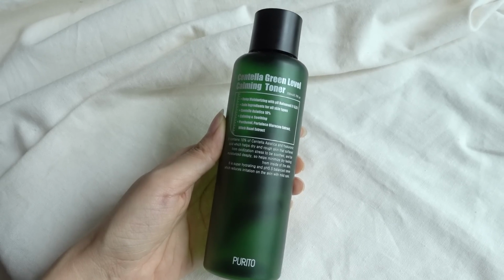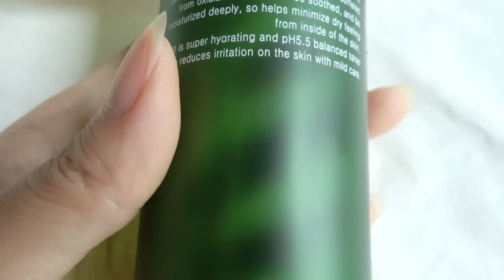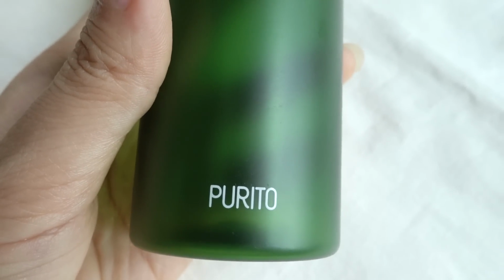And this is Purito Centella Green Level Calming Toner. Now this one was a very viscous toner, and this felt exactly very similar to KLAIRS Supple Preparation Facial Toner. The viscosity, the hydration level, the texture, the way it felt when I put it on my skin, just everything was very similar to KLAIRS toner.